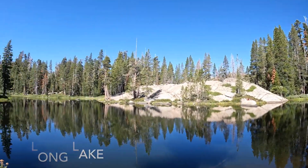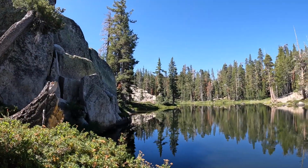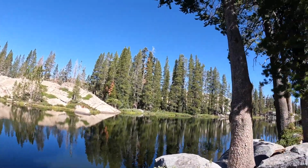We finally came across a really nice lake. It's really pretty. We think when we get to the other side of that, we're going to be on the trail or close to it. Oh, there's duckies over there.